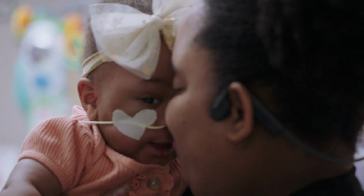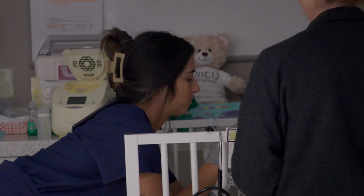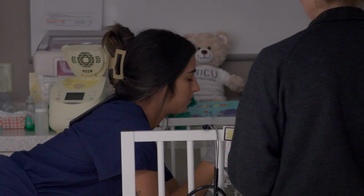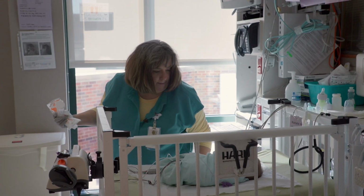The NICU is organized in pods, so our nurses are in close proximity. Our charge nurses ensure there's a good skill mix on each pod. New nurses are assigned a pod buddy, so you'll always have a resource available. In addition, we have a really great support staff who are always available to lend a helping hand and answer questions.